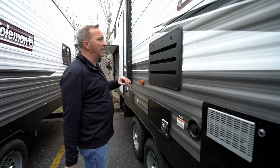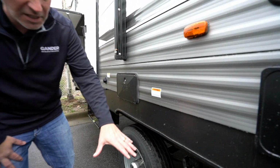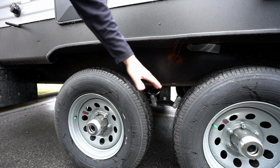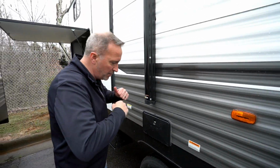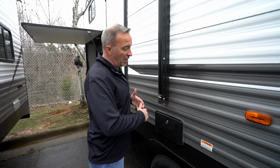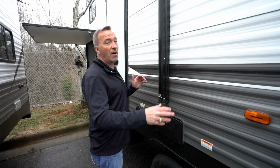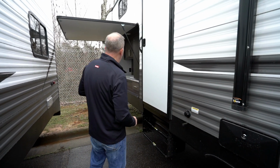Freshwater connection right there, at the back of the fridge, back of the furnace. Dual axle on 15-inch aluminum wheels. These are the Dexter Easy Lube axles, and they got extra wide berth in between them because that really helps with the suspension. External shower, so when you do come back from hiking, fishing, hunting, whatever, you can clean yourself off and not track that stuff inside the camper. Black tank flush right here.